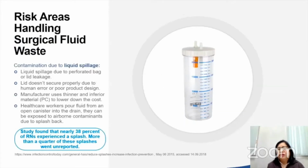With regards to surgical fluids, it's very important that the fluids don't spill, and I've seen it happen so many times. Liquids during suctioning can spill if the bag where the fluid goes is perforated, if the lid is perforated or torn, or doesn't secure properly, or the manufacturer has used a thinner or inferior material, or the healthcare worker had a slip up. There are studies that show that nearly 38% of registered nurses experience splashes, which are not acceptable, because this really exposes our nurses, our staff, to potential for infection. And this is very scary when it comes to COVID-19 infection.